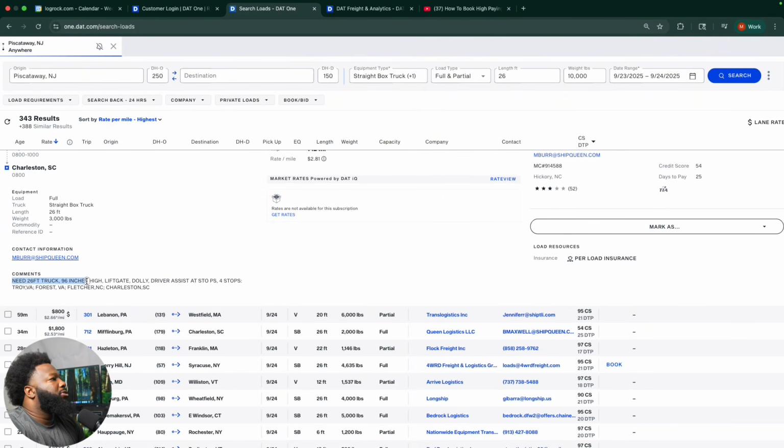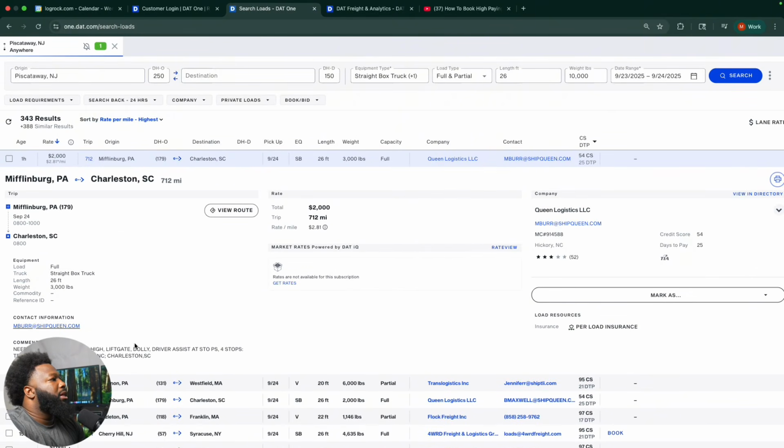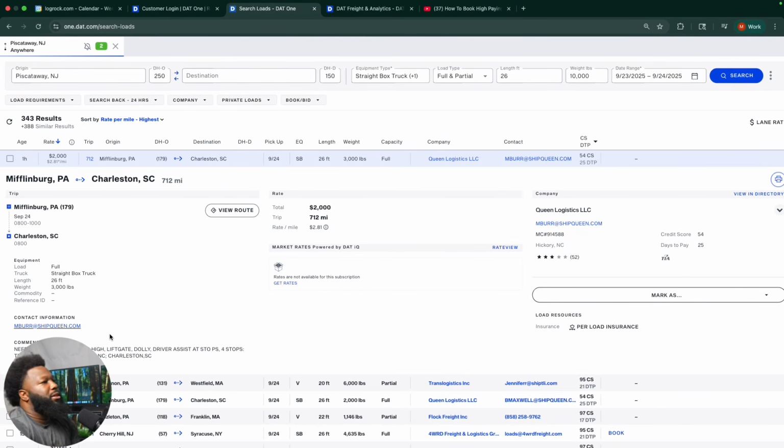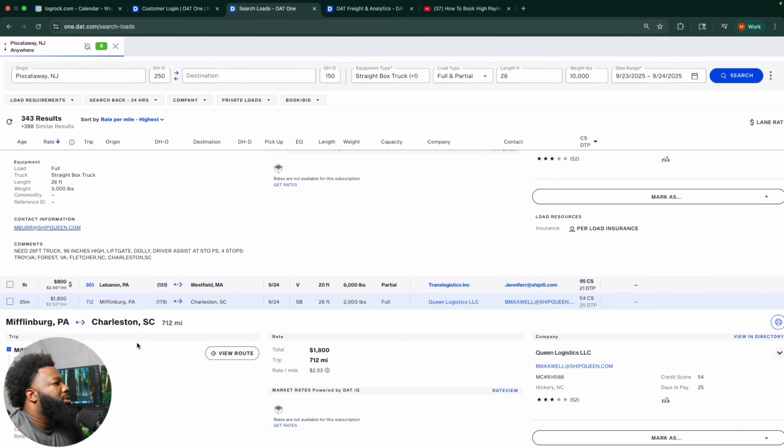Need 26-foot box truck, 96 inches high. Usually need to be 96 by 96. Lift gate, dolly, driver assist at 4 stops. I guess 4 stops. VA, North Carolina, and Charleston. So you're getting about $3 a mile, but you got 4 stops. How many of those can you do? Maybe you do this in about 3 days. Because you'll have plenty of clock, but when you got 4 stops, you're kind of dependent on 4 receivers all having availability at those times to get you unloaded, right?